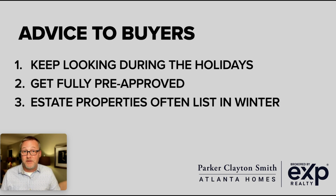Number 3, estate properties often list in winter. It's a sad fact of life that more people die in the cold months than in the warm months, but you see a lot of estate properties come on the market. People inherit these properties and they just want to get rid of them. They don't care about the market. They don't want to fix them up. They just want to sell them as fast as they can.